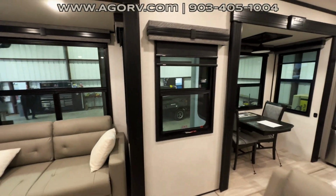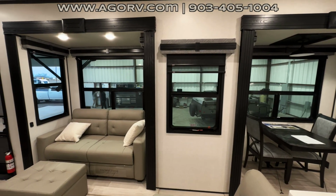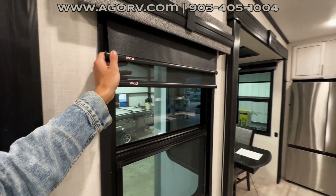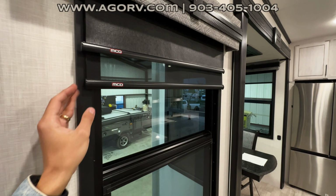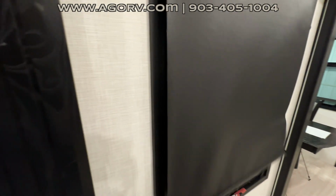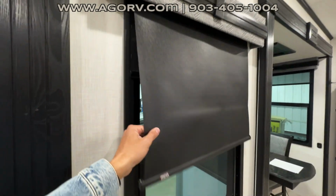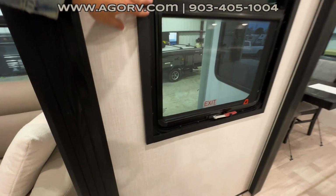But as we keep going around, you're going to have really, really big windows. I mean, look at how many windows are on your campsite. You are going to have amazing views out into your campsite from this fifth wheel as well. Day and night blackout shades from MCD on all of your windows. The only thing I wish they did is some sort of valance down the window, because you are going to have a little bit of bleed through off the side with your pull down blackout shade, with there not being any sort of valance. But it is a wooden framed in window, so it has a nice look and finish on that.